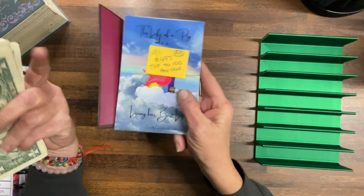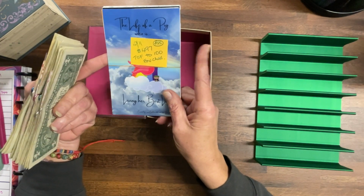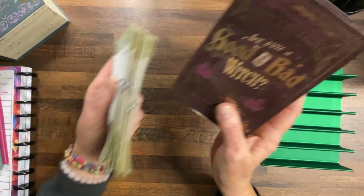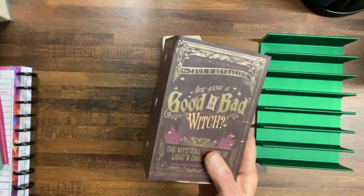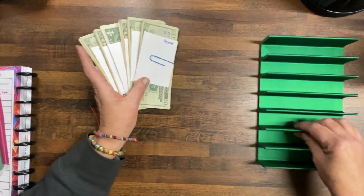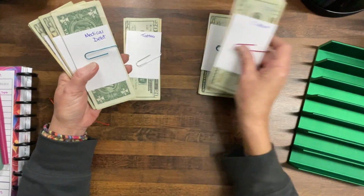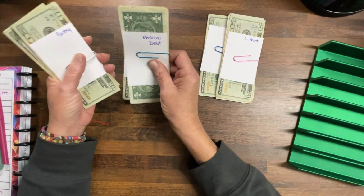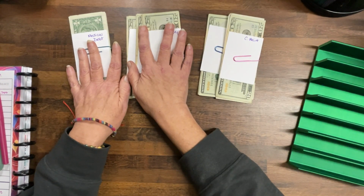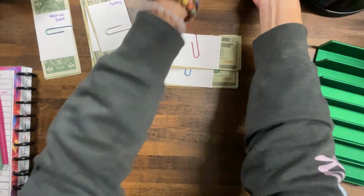Now, I have already reallocated the $497 into my 100 envelope challenge. So I need to put that away because that is done. But we have our tinies that I reallocate. So let's get out... Let me see. I'm trying to figure out which is sinking funds and which is savings. Okay, I can't remember what's what. So let's go into our sinking funds.